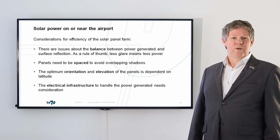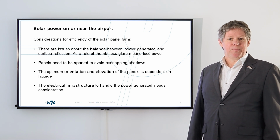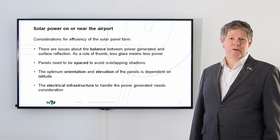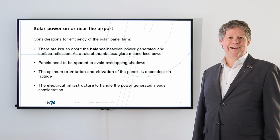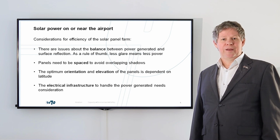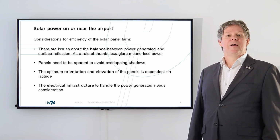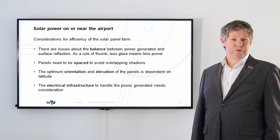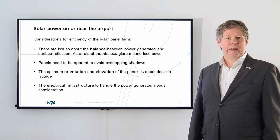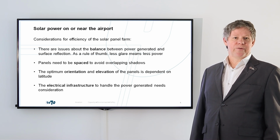So once we've got all of these things assessed, there is a balance to be found. We can space them to allow access. We can space them so that we don't have overlapping shadows that reduce energy. The prime mitigation, apart from not placing the panels, is adjusting the orientation and elevation of the panels slightly away from optimum, so you'll lose some energy generation, but you may well significantly reduce the amount of reflection that is created. And outside the specific aviation scope, the electrical infrastructure is of course an important part of the project.